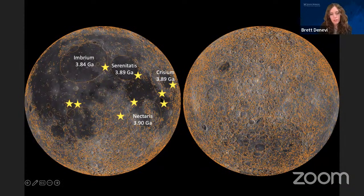Here, these are the 3 Luna Soviet robotic sample return sites. There was actually one more. I need to update this. Chang'e 5 returned samples from Oceanus Procellarum over here, a young basalt. But because we're focusing on the ancient impact events, we'll focus here on Imbrium Basin, which has been dated from these Apollo samples at 3.84 billion years.